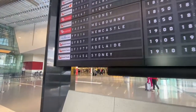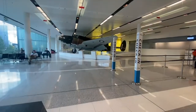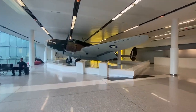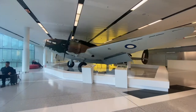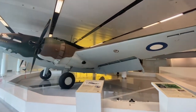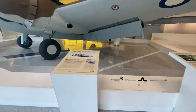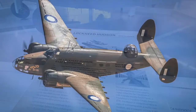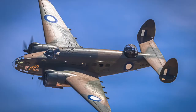This afternoon I shall be flying to Perth, but before I checked in, I noticed an aircraft off to the left side of the terminal. This aircraft is a Lockheed Hudson Mark IV bomber. It filled a desperate need for a long-range patrol bomber and reconnaissance aircraft in the RAF during World War II, and is based on a civilian airliner which made its first flight in 1938.